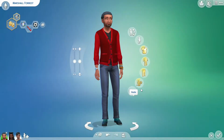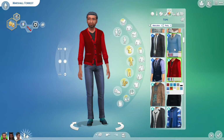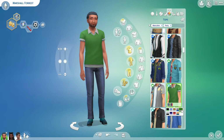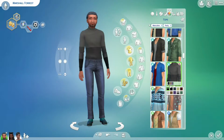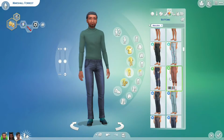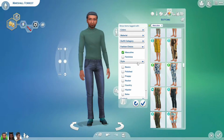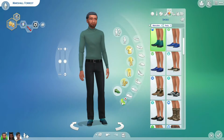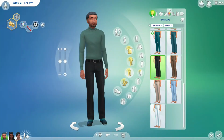I tried to keep everything custom content free because of course I'm going to load this family onto the gallery, but as you can see, I'm going through the limited male content that we have in the game, and I'm just trying to figure out something that would fit Marshall's personality and lifestyle. I kind of struggle just a little bit because there's limited content for male Sims in this game altogether. I think I eventually pick out a sweater for him. Do I stick with the sweater? I don't remember, but we'll see. And of course I give him black pants because, again, there's only so much you can do with male Sims.